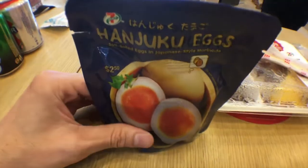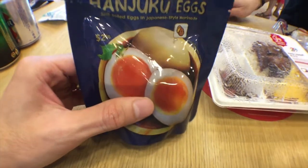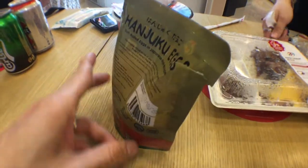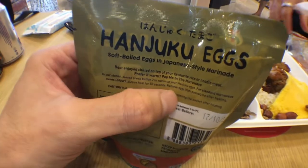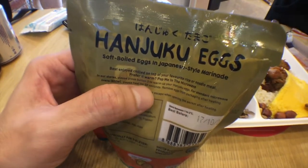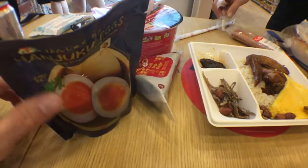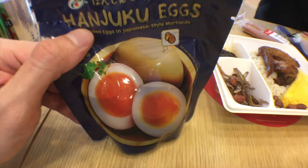Actually we're gonna eat this cold. It's not necessary to heat it up, but if you want to, there's food instruction written down: heat up 50 seconds will do. I like it chilled, so I will eat it chilled. I will not heat it up anymore.